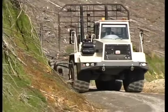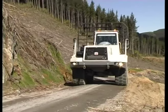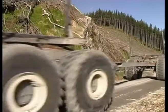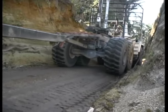While we're back in the North Island, we might as well have a look at the real logging giants of the bush down near Rotorua. This Terex 6x6 stem truck was put to work specifically for use on inferior logging tracks, and is the largest of the 6x6 articulated earth movers adapted to this work in the country.